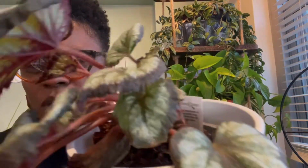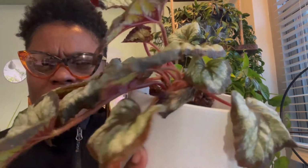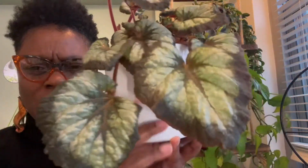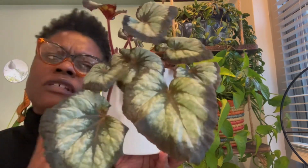You can see it maybe a little bit better here. And as you can see, no matter what side you view this plant, you're going to get beauty and color. So begonias definitely, or at least this begonia, definitely gives me a fall feel.